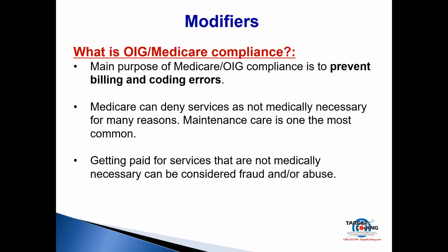See, maintenance care, that's what Medicare has found over the years. When they do their research, they're finding that chiropractors are billing with the AT modifier for active treatment, but their documentation shows that it's maintenance. So chiropractors are getting audited more than ever lately because of what's being found in the notes. And if you submit a bill that is considered not medically necessary, Medicare can consider that fraud or abuse. Yes, I know that's pretty crazy, but they can do that.